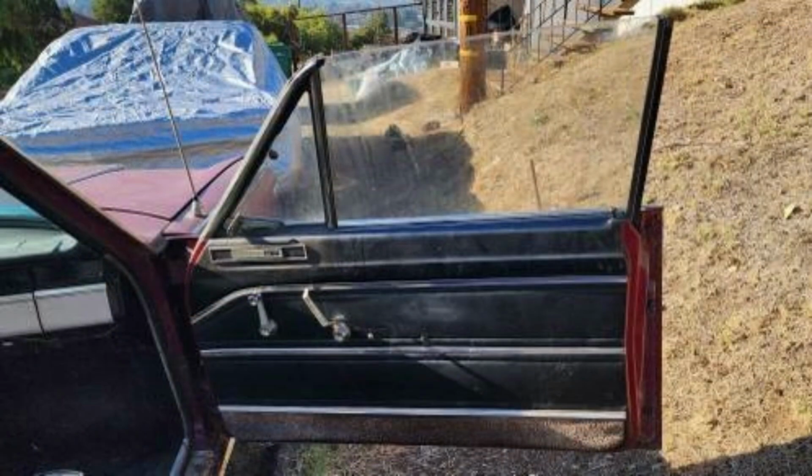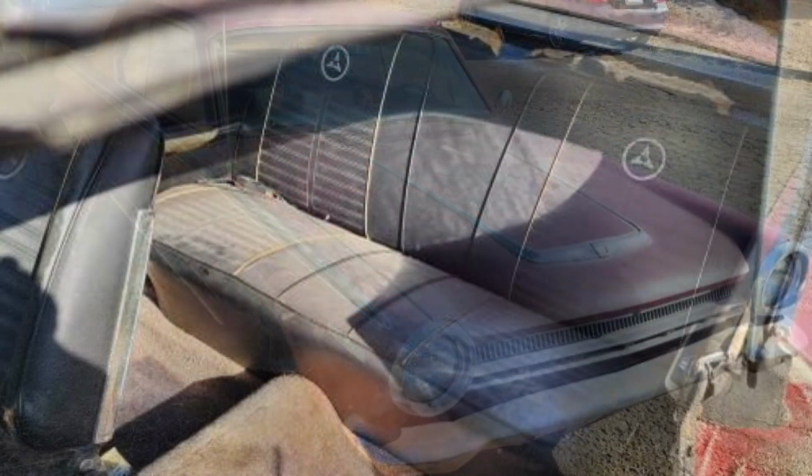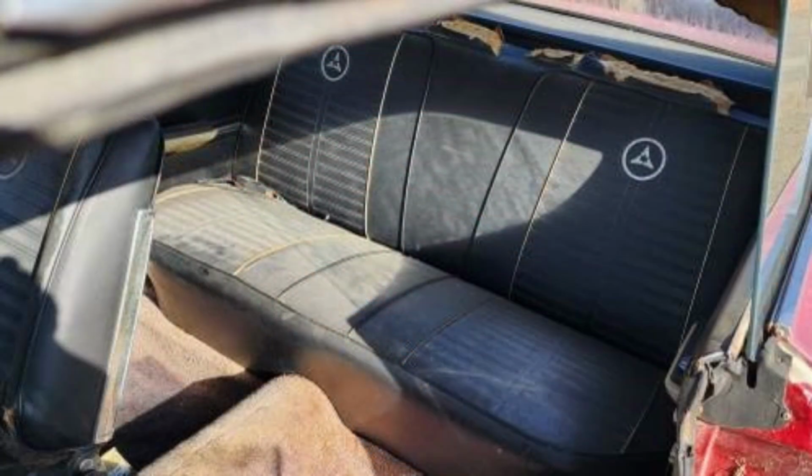The Dart GT represents a piece of Dodge's storied history and would make a great restoration project for those who appreciate mid-60s styling and engineering. With some TLC, this coupe could return to its former glory.